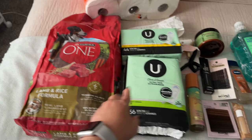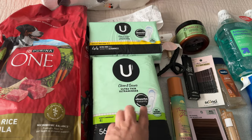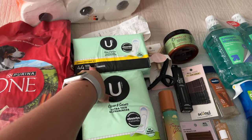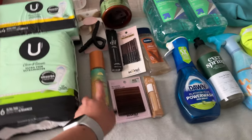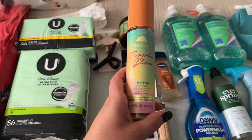We got dog food. I did go ahead and go with the clean and secure again just because I had to get two packs. I got the regular and the heavy. I like to use the heavy at nighttime and the regular during the day. So did get two packs of those. I will be storing these somewhere else this time. I did go ahead and also pick up that Tree Hut Tropic Glow Firming Body Oil.